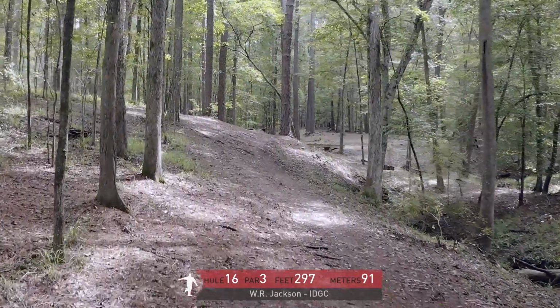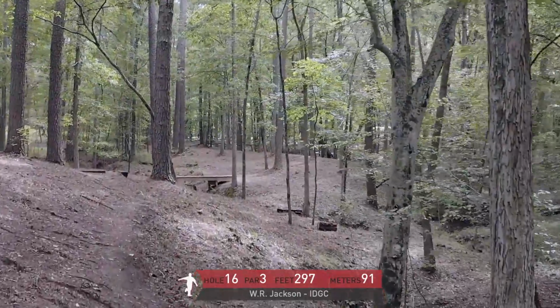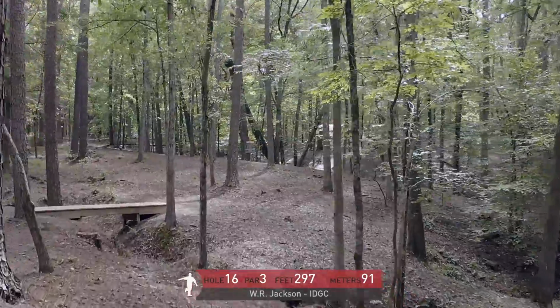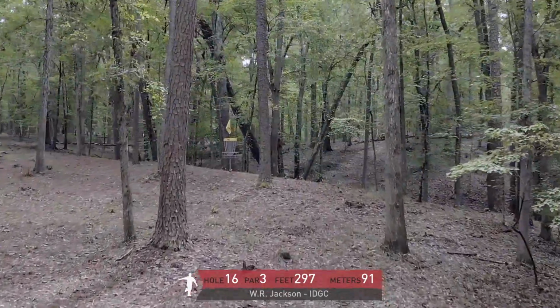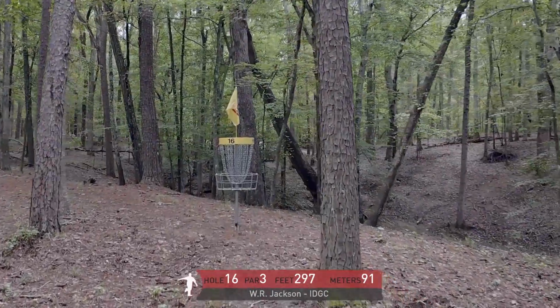Hole 16. I like to play this hole for a birdie, and as I've mentioned before, I'll just accept nothing less. It's only 297 feet. I love the shot shape for a right-hand backhand thrower, that beautiful floating anhyzer, hopefully landing right by the pole.